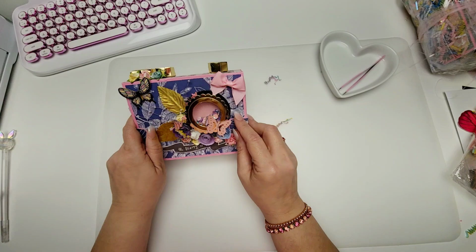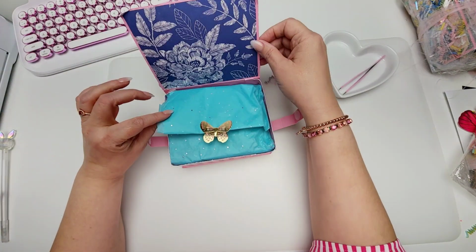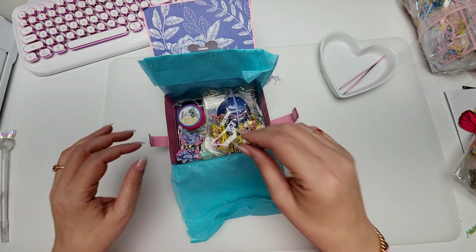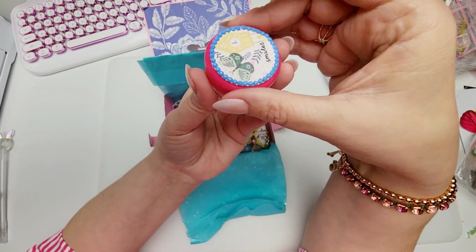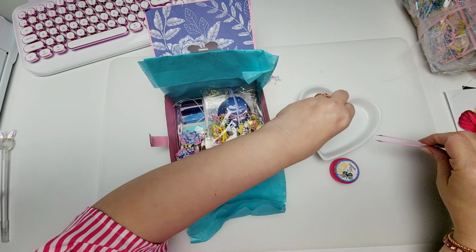Claudette, this is so cute. So stinking cute. And it opens up just like this. I mean, look at the little, so cute. What a sweet detail. I love this. What is this? Her little trinket box. Look how cute this is. This reminds me of a little Avon lip gloss. So cute. Okay, let's see what she has in here.